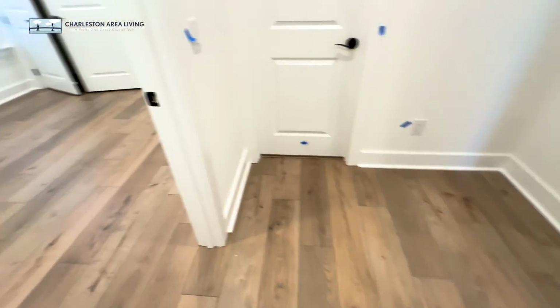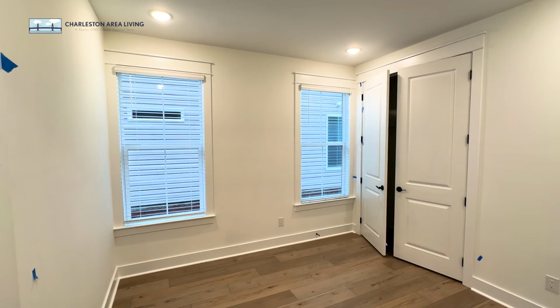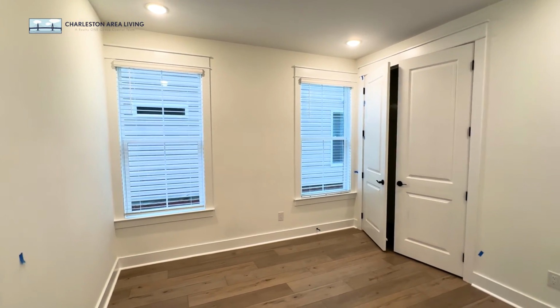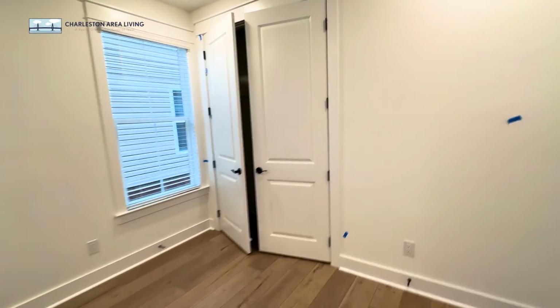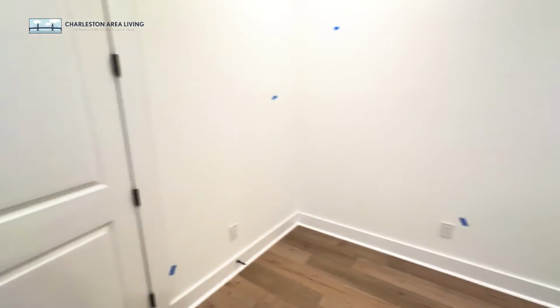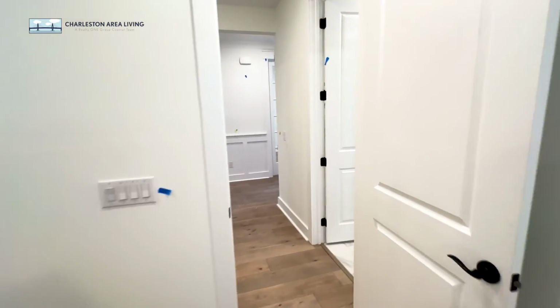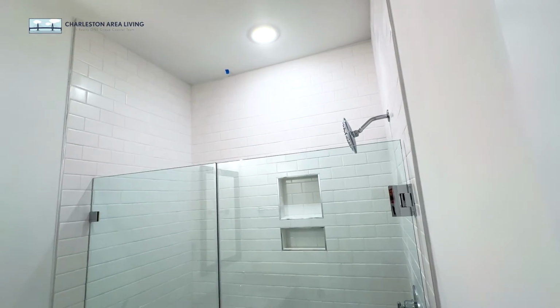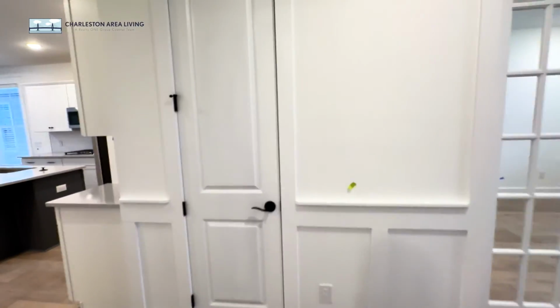Floors look very nice. Another thing that you notice with the spec homes is they often come with blinds, where that's an extra cost if you go ahead and build from the ground up. So this is the secondary bedroom in the front of the house. So this is a 2-bedroom plus an office. Here's the full bath that is for the front bedroom. And probably a coat closet right here.